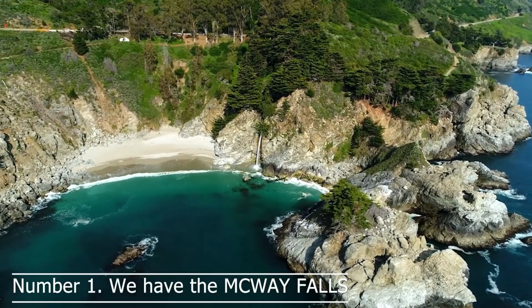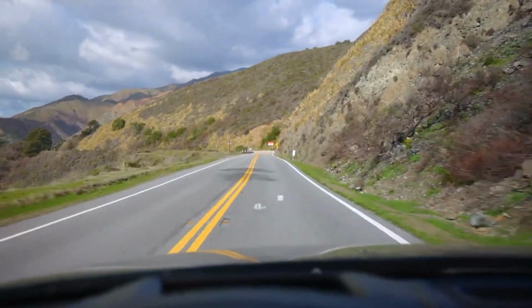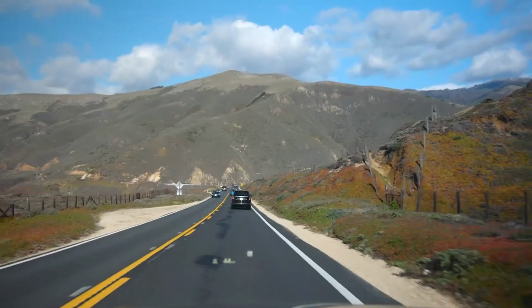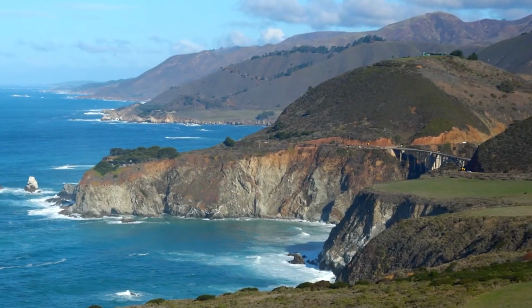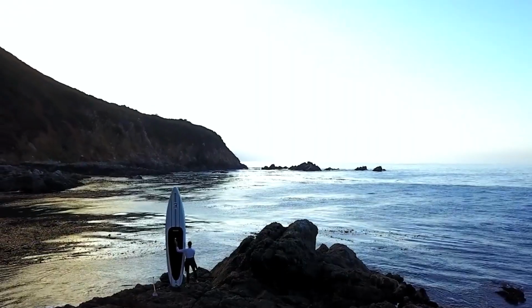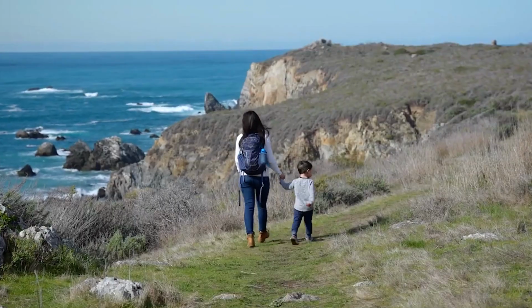And for number 1, we have McWay Falls. Probably the top thing on everyone's road trip wish list is McWay Falls. Even if you've never heard of it, chances are you've seen it in the Apple App Store. Between Carmel and San Simeon in California, there's a rocky section of coastline known as Big Sur. I've witnessed some of the most breathtaking sunsets I've ever seen here. Not to add that Big Sur is home to most of the best Highway 1 rest spots.